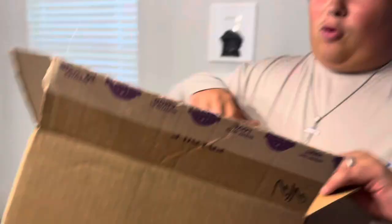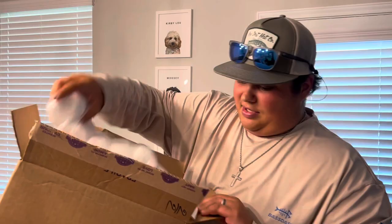More cotton cleanups in here. Oh, this whole thing's cotton cleanups. This whole entire box. I needed to restock. Is all cotton cleanups. About 6 or 7 bags of them in there. I needed to restock. Plus the 3 or 4 we got right there.